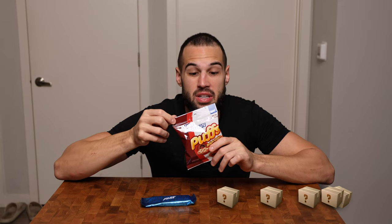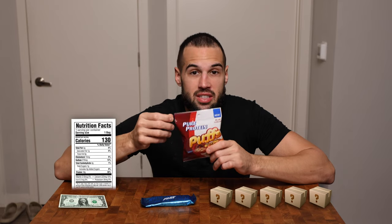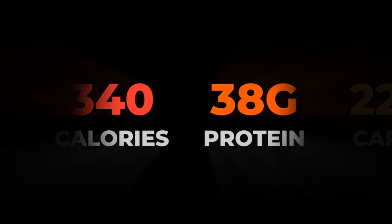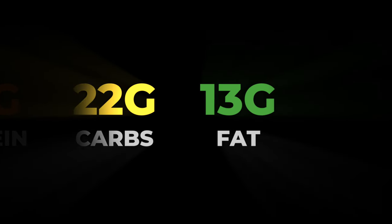I just got like 10 boxes of these, which is gonna last me for like 6 months to a year, but they only cost $1 and they have 130 calories and 18 protein. I'm gonna break my fast, get protein synthesis going, and get plenty of protein to start my day. Macros for this meal are 340 calories, 38 protein, 22 carb, which a good amount of them are from fiber and sugar alcohols, and 13 fat.